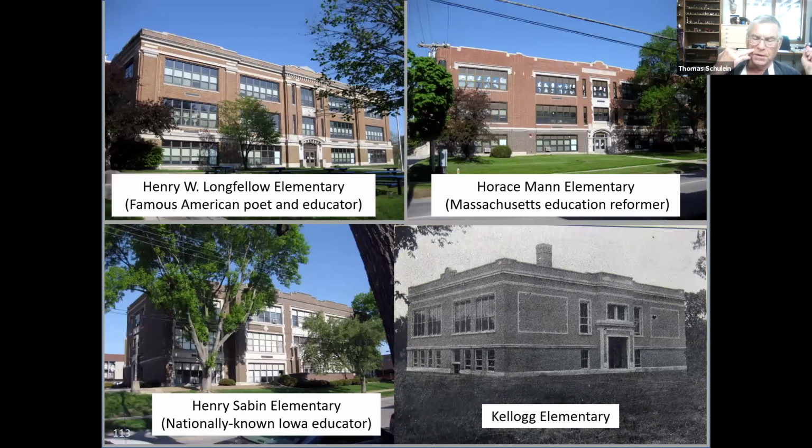The Kellogg Elementary would not be familiar to most of you. However, you all remember Horace Mann, still there, Longfellow, and sadly Sabin, which was taken down a few years ago. Kellogg Elementary sat at the site of the VA hospital, and when it was demolished, the Lincoln School replaced it up in Manville Heights.